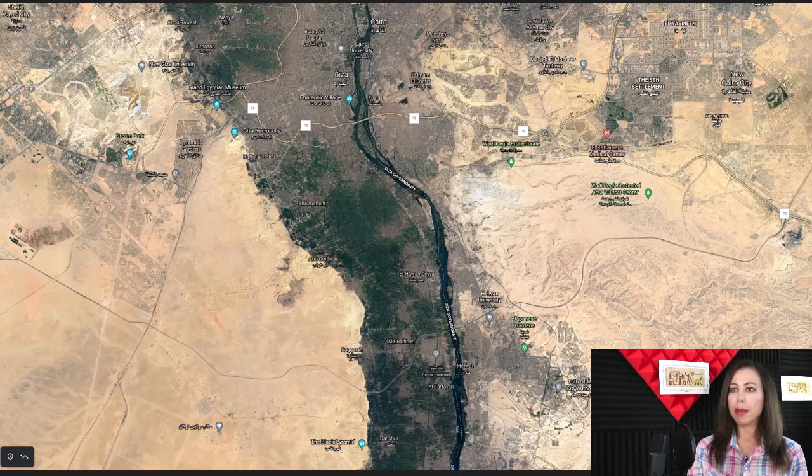This is the map of the actual location. I'll show you the distance between the Giza pyramids and where the actual Pepi's Pyramids complex is located. So just follow my arrow. This is the Giza necropolis, and if you just follow all the way down south following the Nile River, you'll land in this little spot right here.